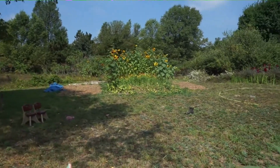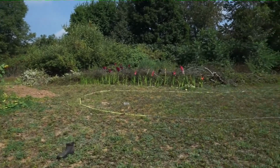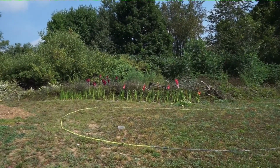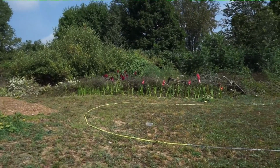This is our patch back here. Here we got just our gladiolas. We want us to make it look pretty. Those are not edible. I think they're our only thing back here that's not edible.